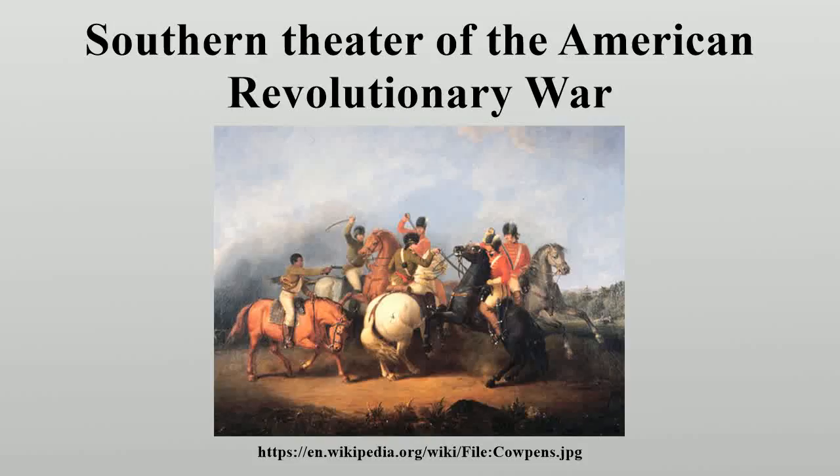The southern theater of the American Revolutionary War was the central area of operations in North America in the second half of the American Revolutionary War. During the first 3 years of the conflict, the largest military encounters were in the north, focused on campaigns around the cities of Boston, New York, and Philadelphia.